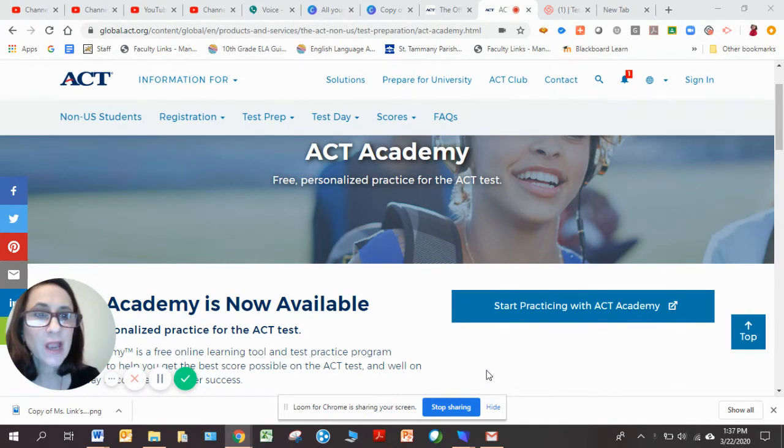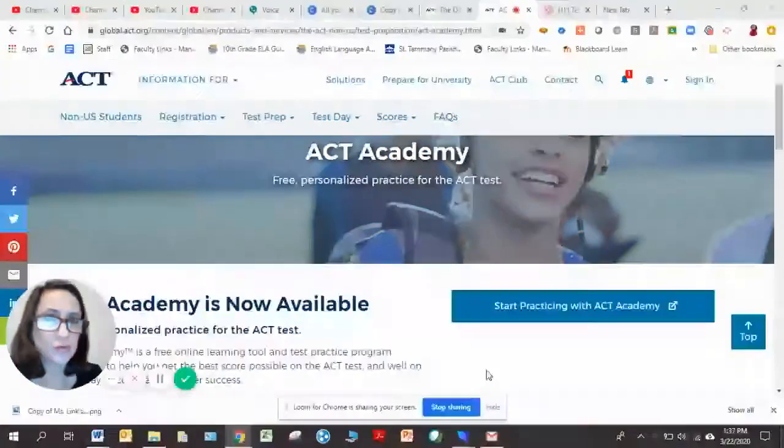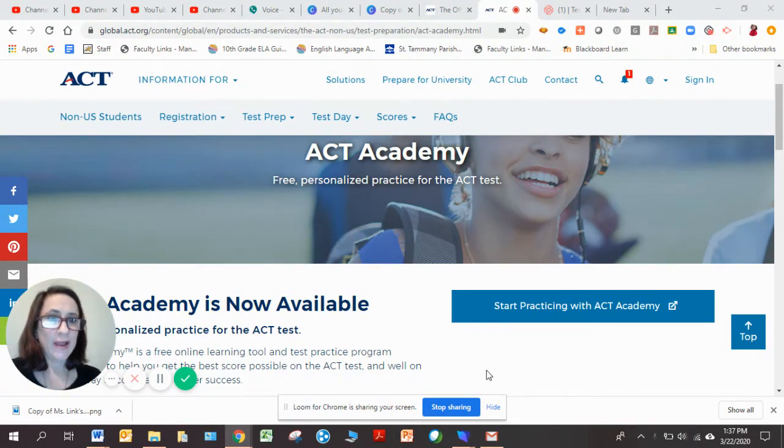Our St. Tammany Parish school district, but I'm sure a lot of school districts around the country, have listed ACT Academy as a possible way to prepare for the ACT for free. It has some strengths and some not so strong areas, so I wanted to show you what to expect.